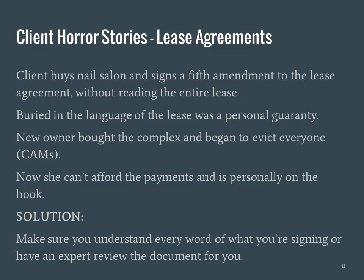The way you want this to read is it's the total number of square feet regardless of whether they're rented or not, because of course as one tenant you have no control over whether the rest of the spaces are rented. That's on the landlord. So in addition to losing her foot traffic, with every tenant that was evicted, her proportionate share of those common area maintenance fees went up to the point where the CAM fees were almost as much as her rent. So of course she couldn't afford it, and it turns out she's personally on the hook for the lease because she signed this personal guarantee.